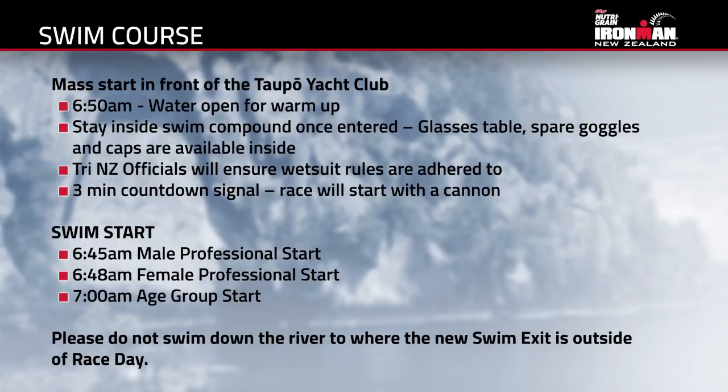If you decide to withdraw at any time after you have crossed the start mat, you must notify an event staff member so we can account for your safety. It is then the athlete's responsibility to return their timing chip to the dropout clerk located at the information tent. Swim water safety is provided by Surf Lifesaving New Zealand. If at any time you or another athlete needs assistance, raise one arm above your head and they will come to your aid.